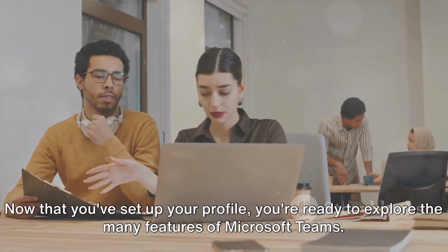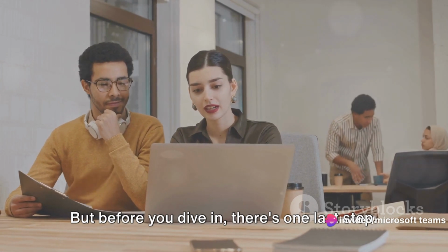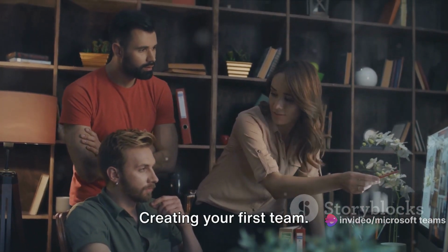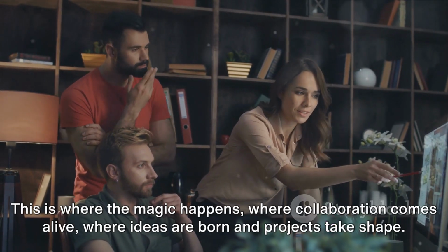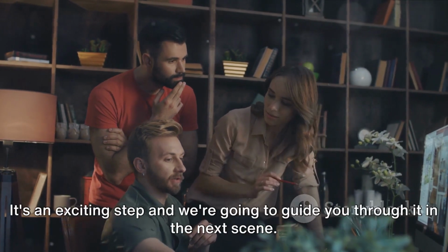Now that you've set up your profile, you're ready to explore the many features of Microsoft Teams. But before you dive in, there's one last step: creating your first team. This is where the magic happens, where collaboration comes alive, where ideas are born and projects take shape.